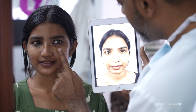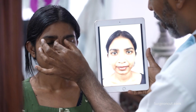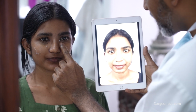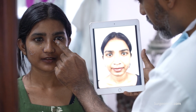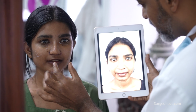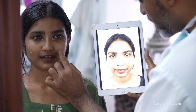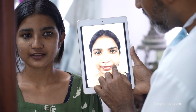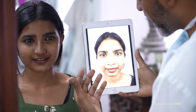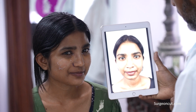See, also this cheek and all, there will be some change. Can you see? Yeah. Because when we're doing the augmentation here, it stretches the skin there, and I'm doing the osteotomy all across, which basically tightens the skin. And then we're working here on the nose and also on this area. So that's why you see the changes there. But it looks good actually. It makes it tighter. Right. It makes it look nicer actually.